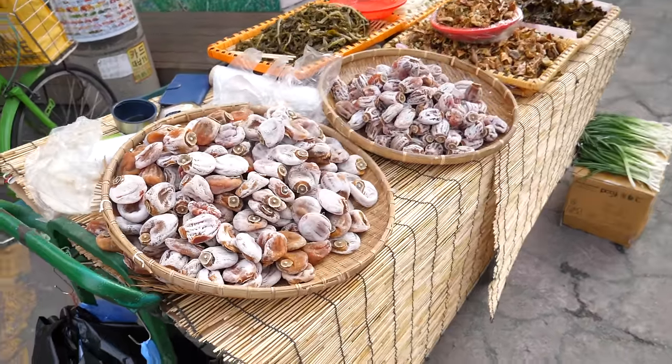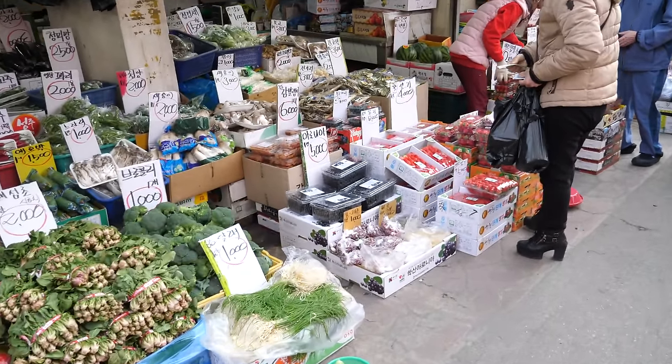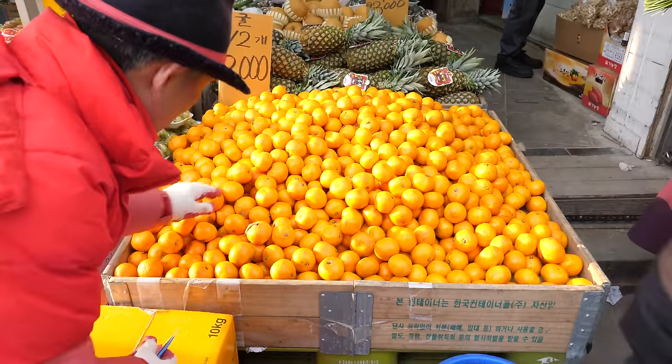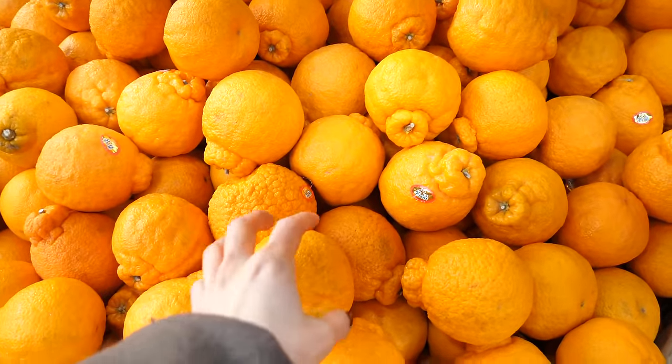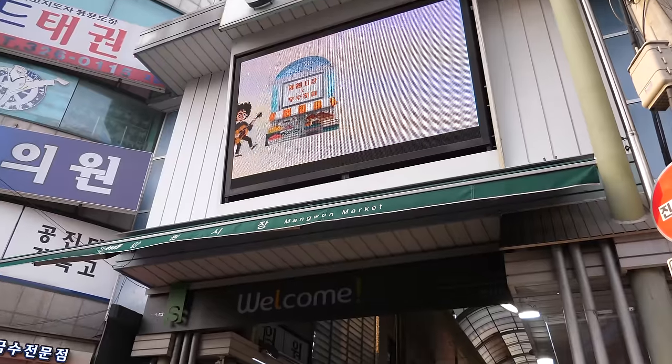Here we have a mini stall selling dried persimmon. More fresh produce. That scallion looks a bit tired. These oranges always crack me up. Look how they just pop out on the top. Okay, this whole time we thought we were at Mangwon Market, but there's an actual place for it. I thought it was just like a pop-up.